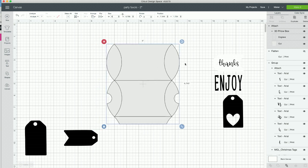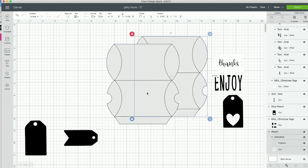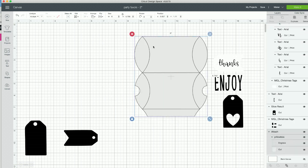Now we do have this one completely finished right here, I'm pretty sure. Yep, right there. So we can just erase whichever one of these because we do not need it anymore.